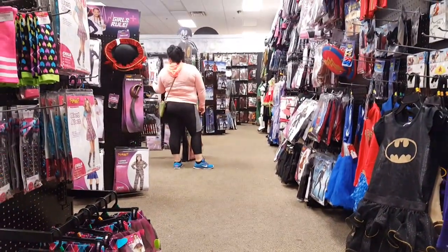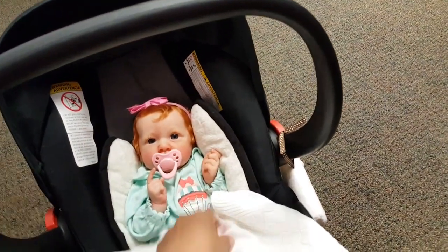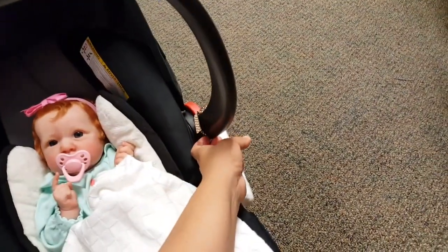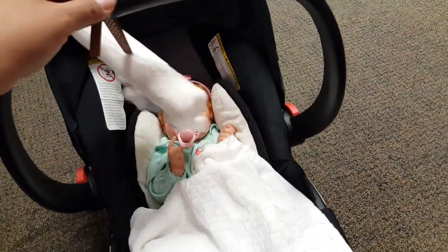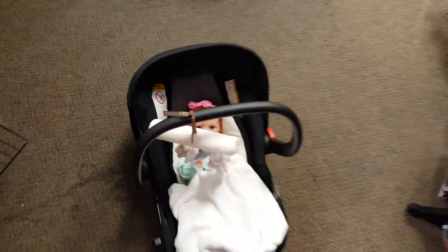And we're with Yasmin. We're looking at costumes for Auntie and kind of the babies too, just to see what they have new. She has her little toy she was looking at. Yeah, so we're gonna see what's new, guys. There's some cute costumes for the babies. Oh my gosh, you guys, let me just show you a couple.